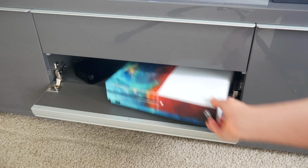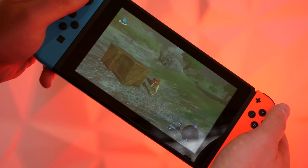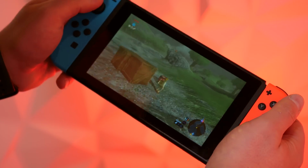Also, depending on what you've got, the Switch isn't easy to stash away in your TV console. Unlike the Xbox One S, for instance, it won't fit in a slim drawer because it's too tall when it's docked. The screen on the Switch is also really reflective, and it can be hard to see what's happening in dark areas of games, like when it's nighttime in Zelda.